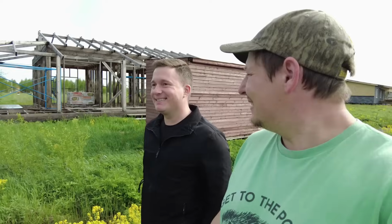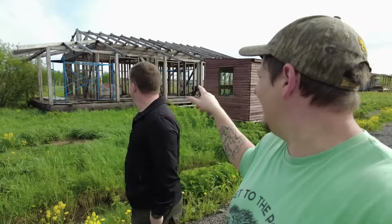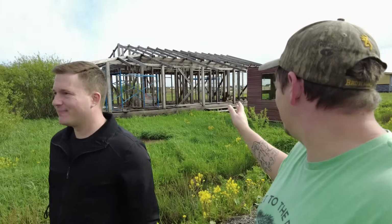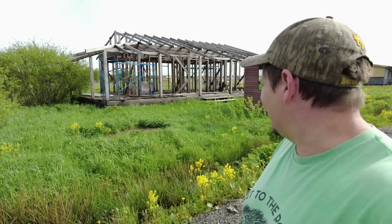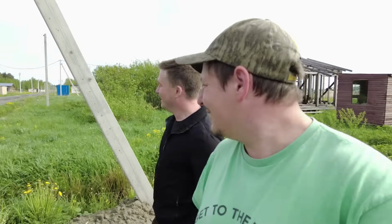Yeah. Be more ambitious. So that's the ambitions right here. They started this house 2 years ago. Yeah. And I bet you they ran out of money, and bam, they just abandoned it, just like that, rotting away. And it's kind of sad to see stuff like that right away. And then they'll post it for sale. Yeah, then they post it for sale like plus 2 million. Yeah. Rubles, not dollars.